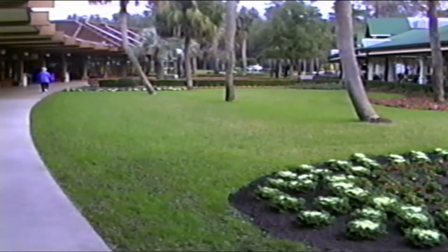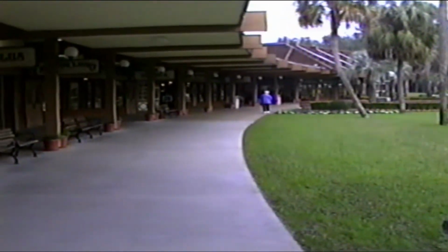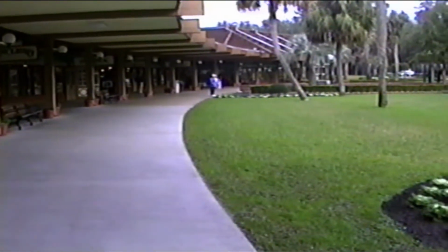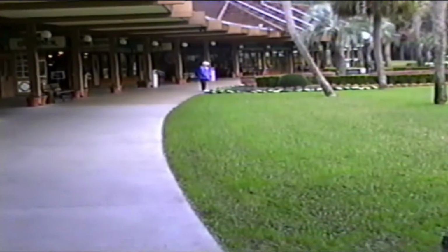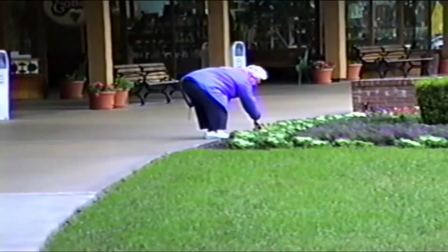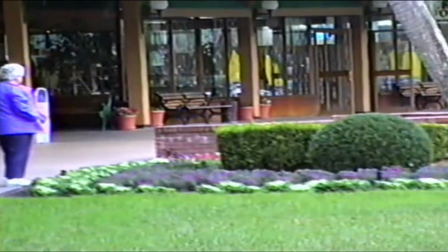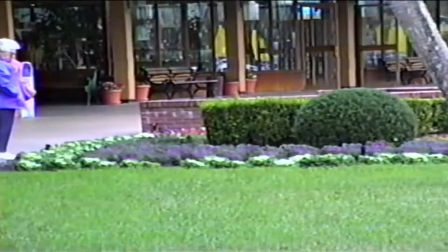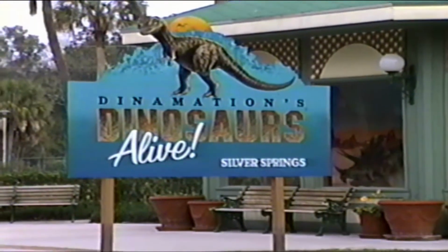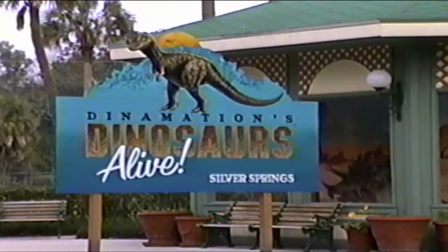That was a peacock. Margaret isn't supposed to pick the posies. That's just a sign advertising the dinosaurs alive. I'm quite sure they aren't, but they say they're animated.